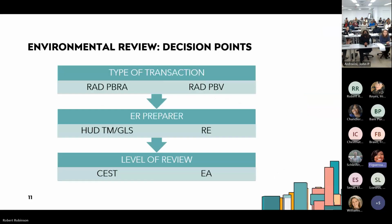So here's a handy dandy chart. We love charts. Starting with the type of transaction. Is it PBRA versus PBV? You can go down then and ultimately say this is the environmental review preparer, the TM versus the responsible entity. And then going down, you can determine the level of review. Will it be assessed or an environmental assessment?